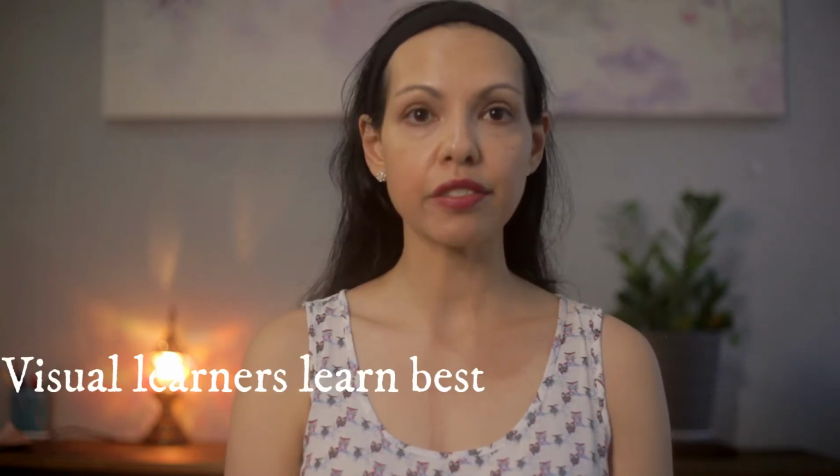It's important to remember that there is no perfect fit for everyone. Some children will prefer to learn in one style, while others may benefit from a combination of all of the learning styles. The first type of learner is a visual learner.